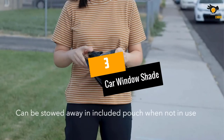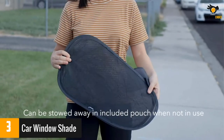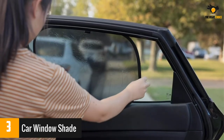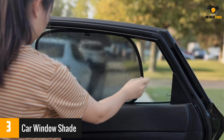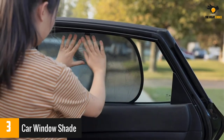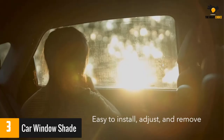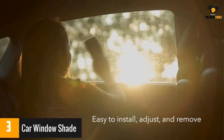At number 3, Car Window Shade. These shades are designed to fit larger side windows, and they block over 97% of UV rays. Their mesh allows them to minimize sun without impeding visibility. They also come with a storage pouch. Each one is 21 by 13 inches and uses static cling to stick to windows. All you have to do for setup is put a shade against a window and run your hand over it.